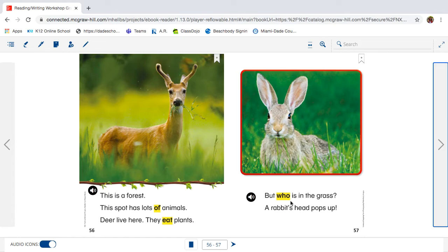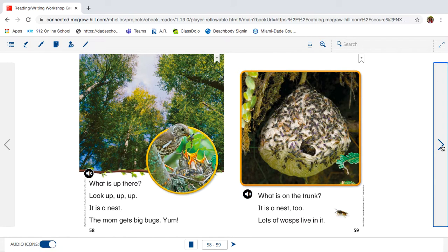But who's in the grass? A rabbit's head pops up. What do you see in the next picture? What's this? A mama bird and little birds, right? Mm-hmm. Okay. So I think she's feeding him a worm. When I was little, I used to collect worms to feed my bird.